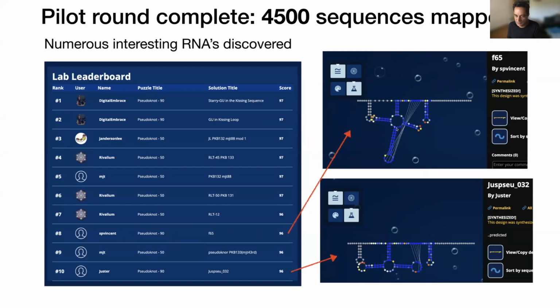One is from SP Vincent, and actually this was one of the examples in J. Anderson Lee's talk. F65, and I just grabbed a screenshot from Eterna. I guess I should have grabbed an ArcKnot plot too. That would have been nice. And then a couple of spots below, basically the same score, is Jesu 32 from Jester. Totally different fold. As far as I can tell, these are not related to anything in nature, although I hope that both of you, as well as other players, will correct me if I'm saying the wrong thing.